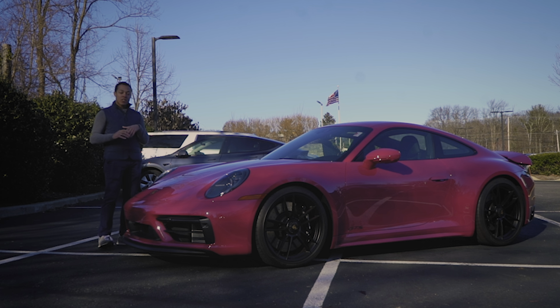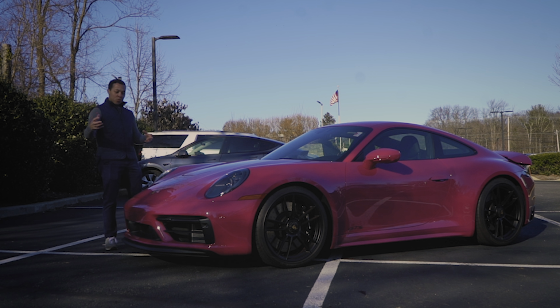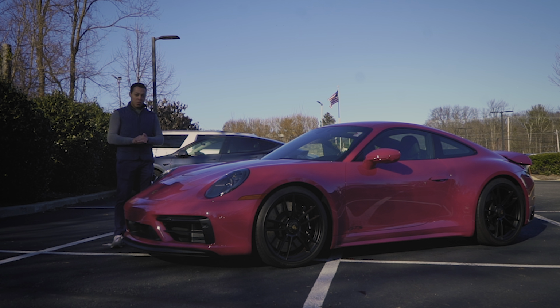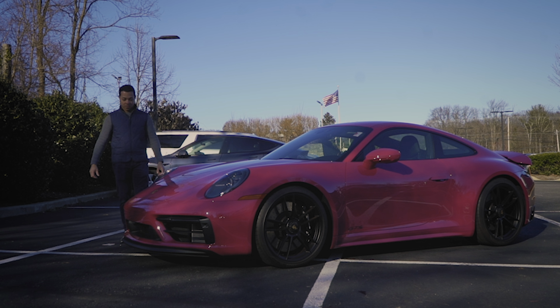So slightly slower with the manual gearbox, but still wicked fast, and the peak epitome, the collide of both worlds: the luxury 911s like the Carrera S and the ultra performance ones like the GT3 and the GT3 RS. And this here is the middle ground of both variations of the Porsche 911.